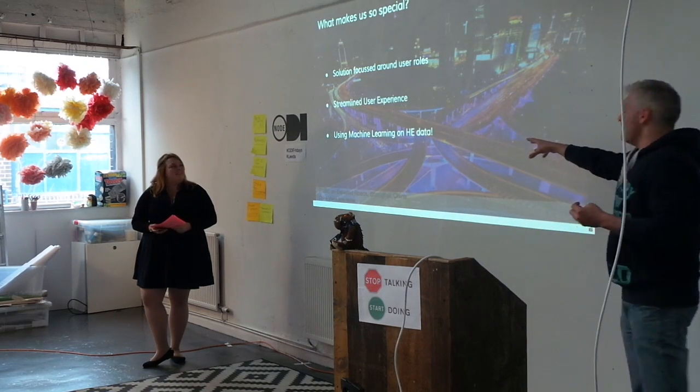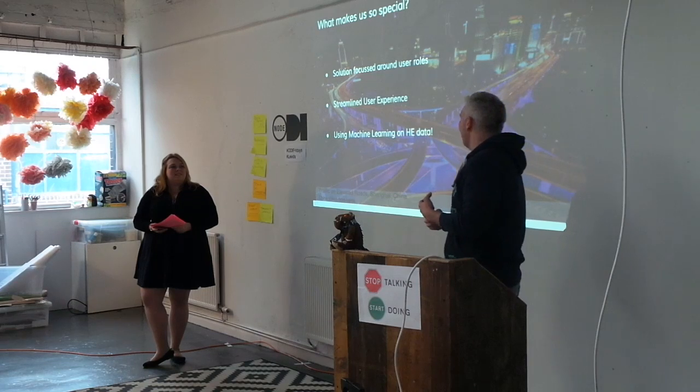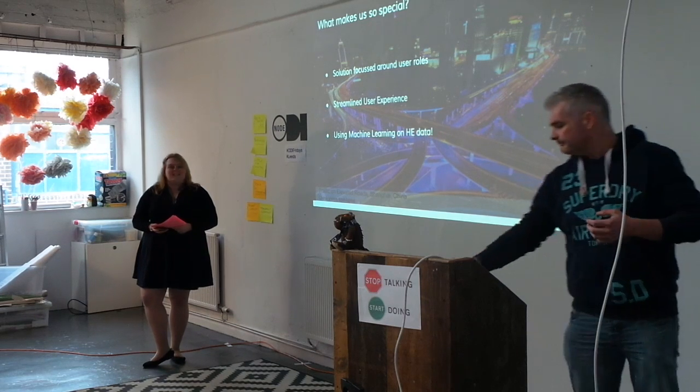The last thing is, yes, using machine learning on Highways England data, which is really cool. I've started to quite like a lot of the Highways England data. It's really granular and really well formatted. There's a lot that we can do with that.